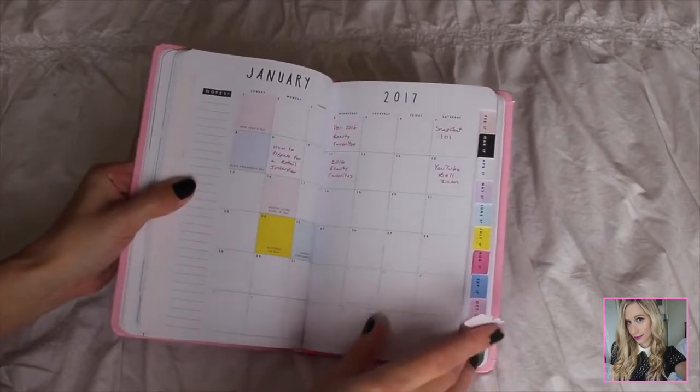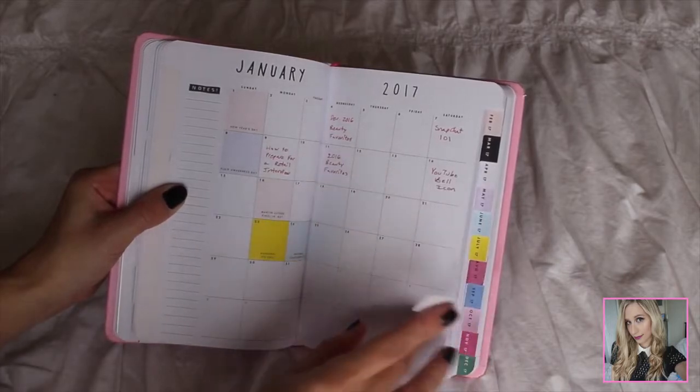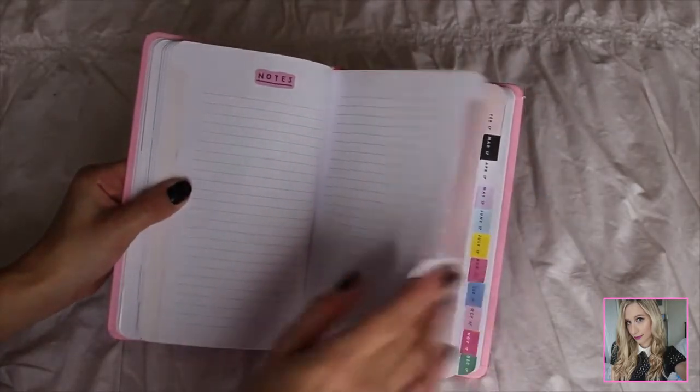I just grabbed a ladies' night sticker, so I'm trying to find the date of when I went out with some of my girlfriends. We just went to a couple of bars and danced a lot. It was a lot of fun. So I'm going to go put that in.